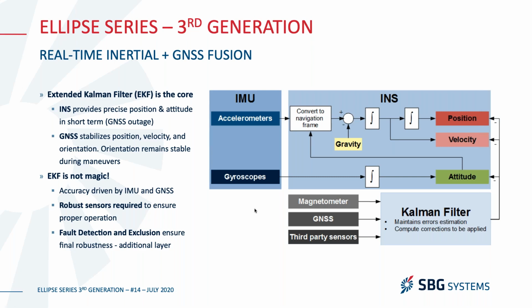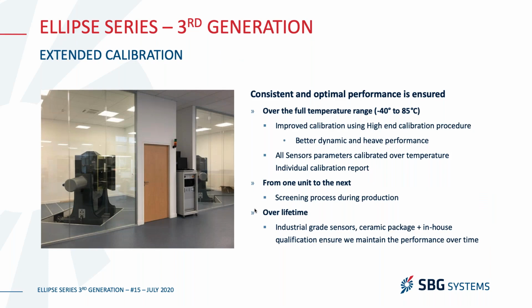Now let's see how we can make a good IMU. I am really proud that at SBG we have a very unique expertise in inertial systems. As you might know, we have developed a full line of sensors, including the Ellipse series, of course, but also much higher grade units. We developed a very high quality calibration procedure that is run over the full temperature range from -40 to +85 degrees Celsius. With this new Ellipse series, we could benefit from all the improvements that we've made for higher end products, and we integrated these improvements into this new Ellipse series. So in the end, you get better dynamic performance, and the heave performance is also improved a bit.